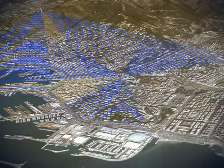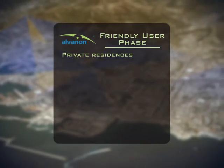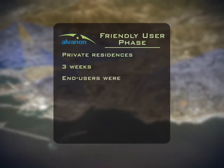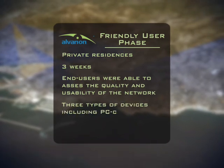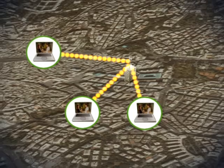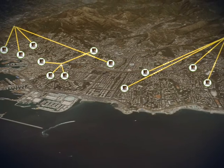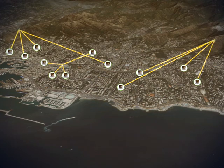As part of the trial, Alvarion's customer allowed a friendly user group to enjoy the system in their private residences. The trial was conducted over the course of 1 month, which included a 3-week friendly user phase where end users were able to assess the quality and usability of the network using 3 types of devices, including PC cards. The overall experience reported by the users was excellent. Many of the users indicated that the mobile WiMAX connectivity was much better than the wired alternatives they have at home. As all the sectors were pointing towards the sea, the ability to measure cell edge coverage was limited.